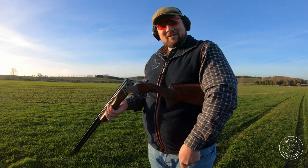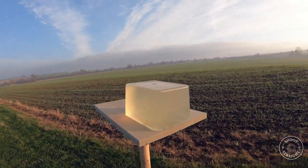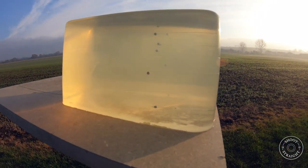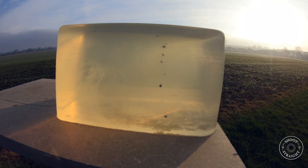Well, let's go have a look. So we just shot this block. As you can clearly see, we've got pellets. It means I actually hit it.